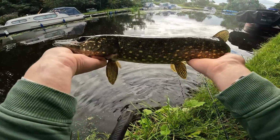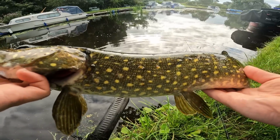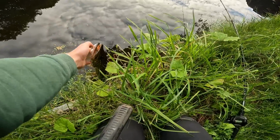Oh, we have grafted hard for you. You've been sat on the bottom, look at all those lice on him. Beauty. Let's get a slip back.